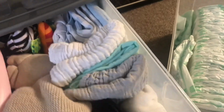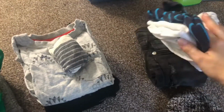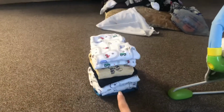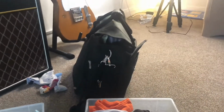So I've got everything now that I need for Edmund, and I have started doing the same with Nicholas. So a pair of socks, a top, a vest and a pair of trousers for each one, and then I've looked out his hat and his mittens because obviously he'll need that with every outfit. And then I've got a pile of pyjamas for him as well. So I'm now about to make sure that I've got everything I need in the changing bag between now and then I'll move on to the rest of the room.